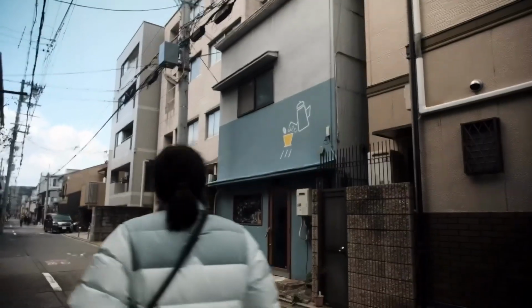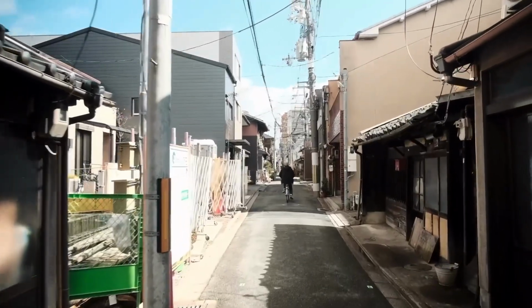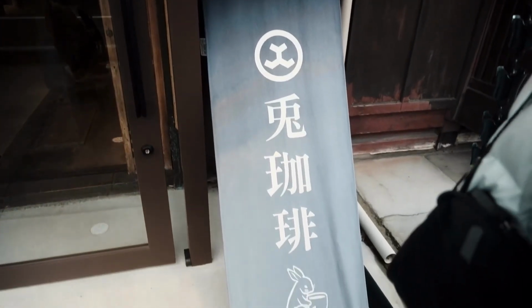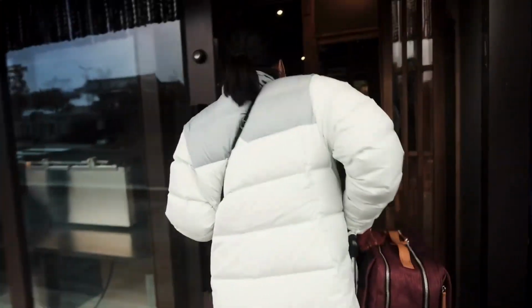Nearby, we found on Google Maps there was a cute coffee shop, so we decided to check it out, but it was closed. So we tried the next one called Usagi Coffee. Usagi means rabbit in Japanese. They had a bunny nose and mouth for their logo, which was super cute.